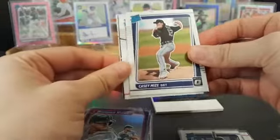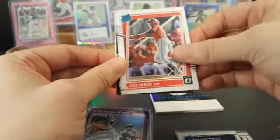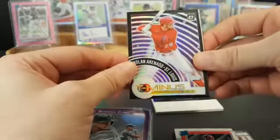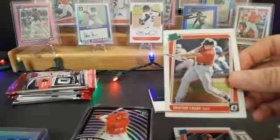Rated rookie Casey Mize is going to start us off in this pack, followed by Jose Garcia, rated rookie for the Cincinnati Reds. Silver Nolan Arenado for the St. Louis Cardinals on the T-minus insert. And rated prospect Tristan Casas for the Boston Red Sox.